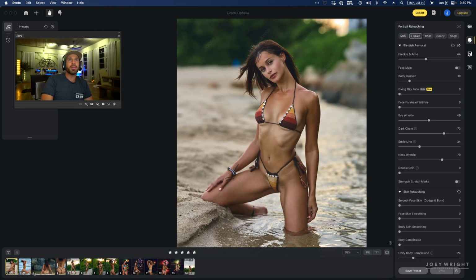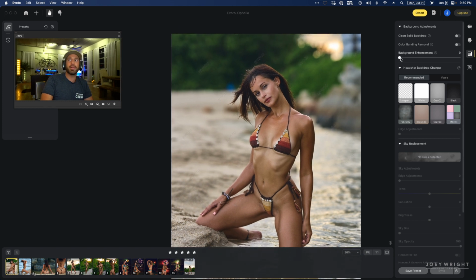Okay, somebody asked something about background. Watch this. There is background enhancement. And it's basically just saying without hitting the model too much or the skin. I guess it's really like trying to work on... But this, again, I believe is meant more for studio stuff.